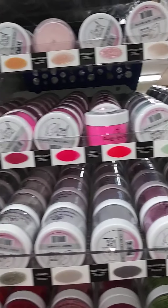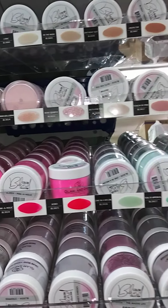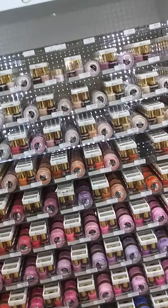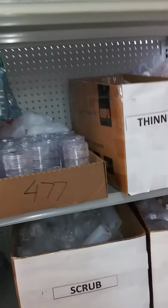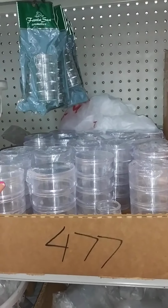Let's look around. This is what I got the last time I was here. The cinnamon one. I don't even have it anymore. Ooh, they got brown sugar though. That's nice. Okay, gel and color is $8. Set of 3-in-1 is $15. Powder is $10. And it says 2-in-1 dip in acrylic. These are what I need so I can make my own powders.